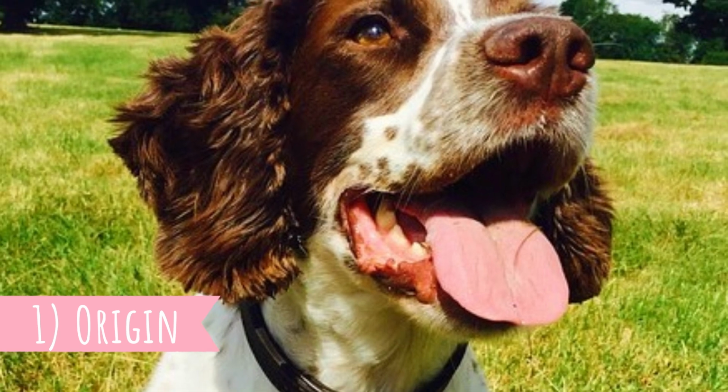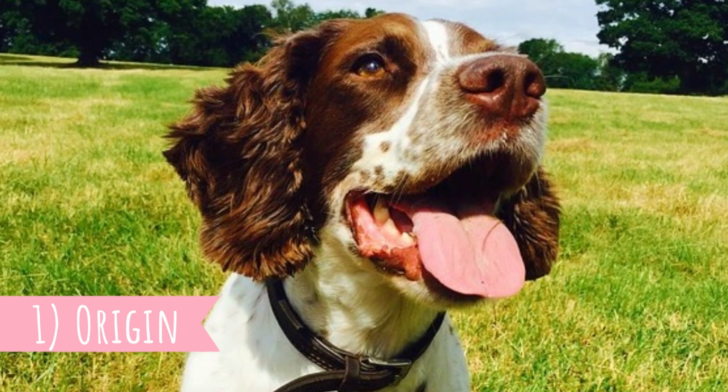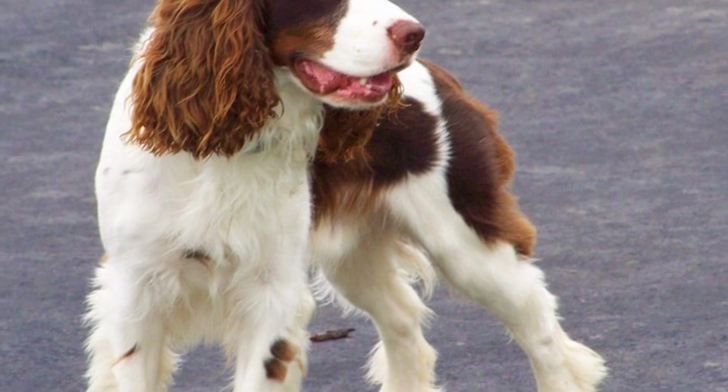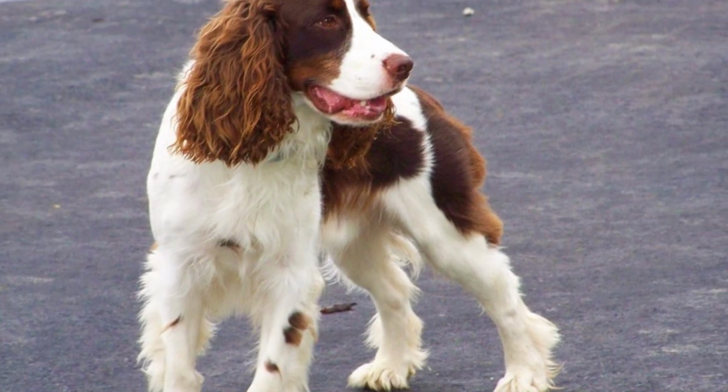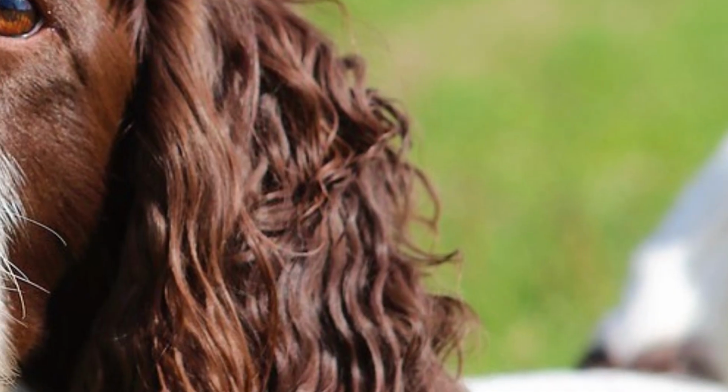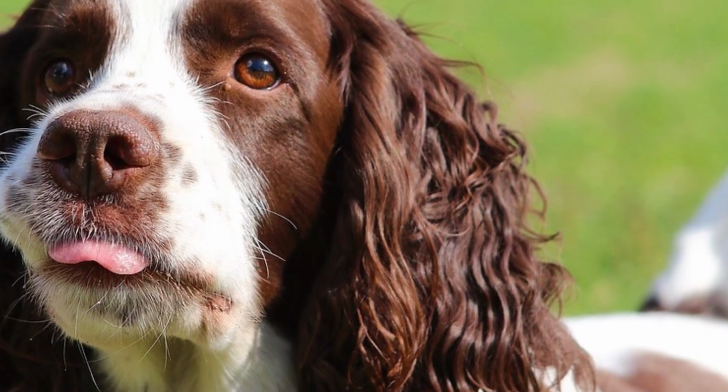Number 1. Origin. Spaniel-type dogs have been popular with hunters for centuries. They were amazing at flushing out the game. Initially, all the Spaniel types of dogs were interbred, and it's believed that English Springer Spaniels come from the Spaniels that were popular back then in the 15 or 1600s.